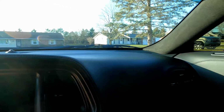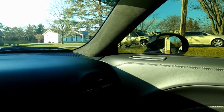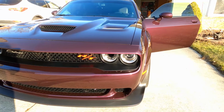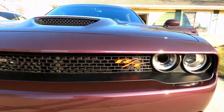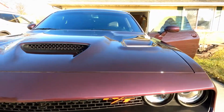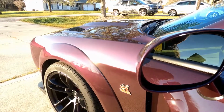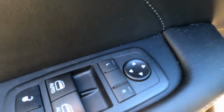Also got the driver convenience group. Gives you your blind spot and rear cross path detection on the mirrors, so they'll light up if someone's next to you. And also it'll tell you if anybody's behind you when you're backing up. Also with the driver convenience group, you get the high intensity discharge headlamps, which I think are nice. They're the brightest headlights I've ever had on a car, and I really love them. Last thing the driver convenience group gives you is the power multifunction mirrors and manual fold away. Plus they're heated. It's kind of nice. There's controls for the mirror, right and left.